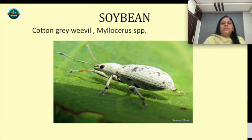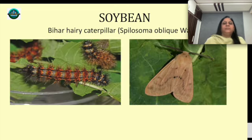This is soybean gram cutworm, cotton or soybean, whatever it may be. This mostly happens during the seedling stage, they cut the seedlings and cause damage to the emerging crop.